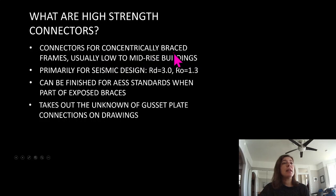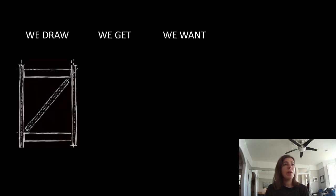So connectors for concentrically braced frames, low to mid-rise buildings. You aren't as interested in the R_dR_o factors. That's a very engineering-based term. They can be exposed, which is really nice. AESS, so architecturally exposed structural steel standards, if they're part of an exposed brace frame. And the big thing that would be for you guys is it takes the unknown out of the gusset plate connections on drawings. So this is what we tend to draw on our drawings.